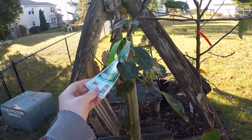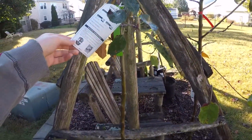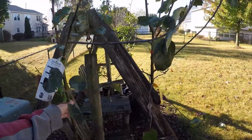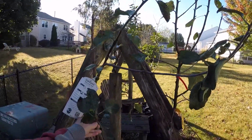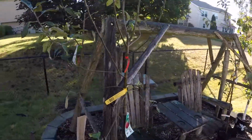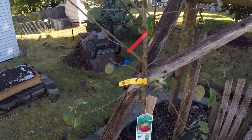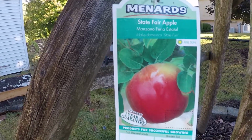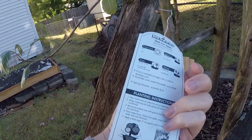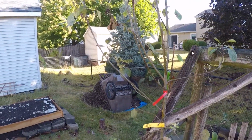This is the Granny Smith. It was 20 bucks and I got it for 5. It's in decent shape. Some of the leaves look a little sad, but what do you expect for the end of the season? This big guy is the State Fair. So spring bloom, summer fruit. That's pretty early. This was one of the better looking trees that they had out of all of them.